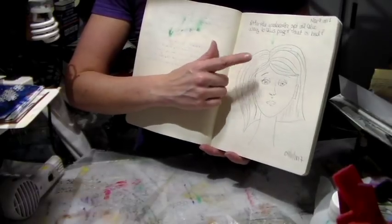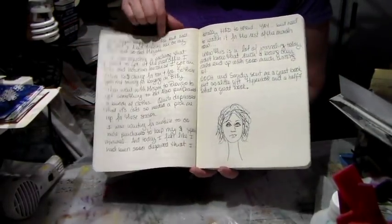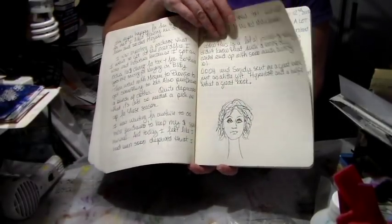So then I continued playing with my faces. I journal about my day, do a little doodling.